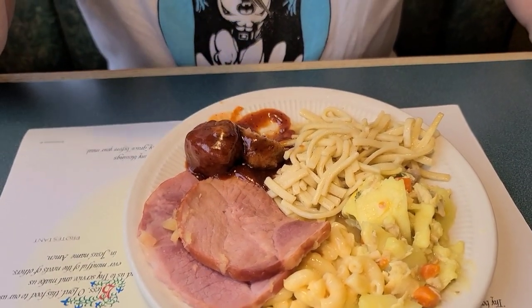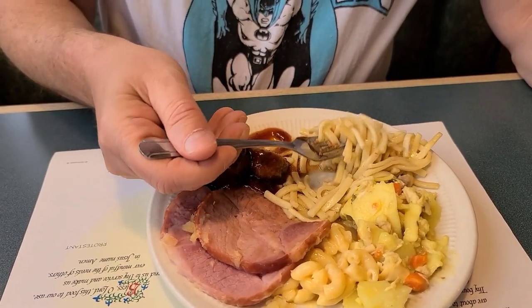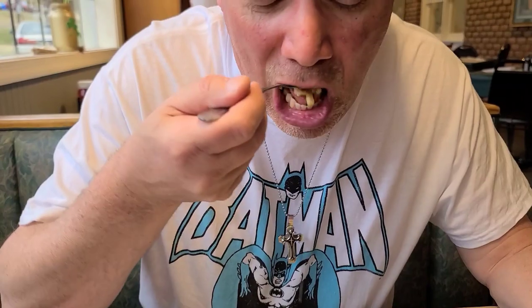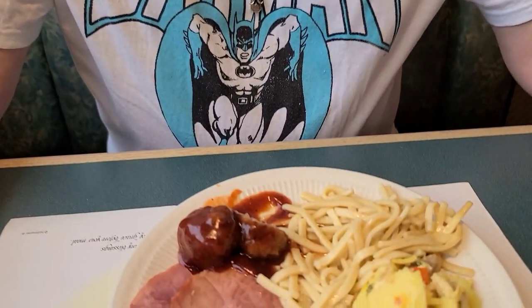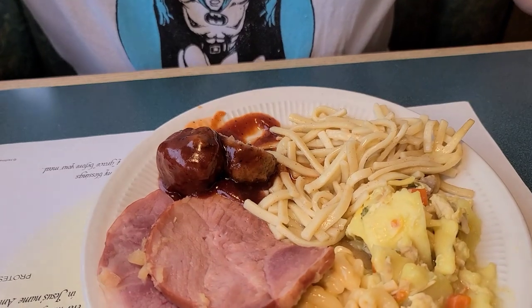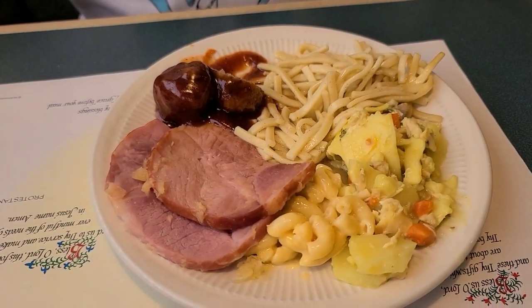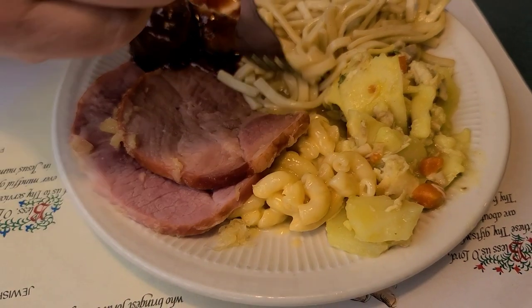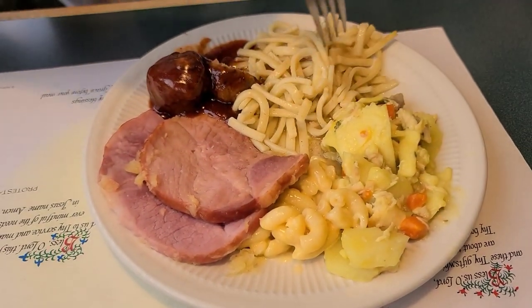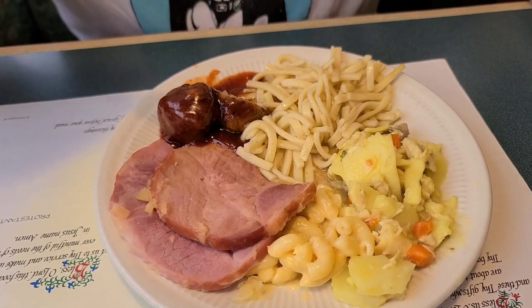Had to get my noodles. You love those noodles. I do. Had to get them. Nice flavor. Definitely hot. I mean, the meatballs are hot. So far, everything is. You see the steam coming off. Those noodles taste great. I just love them. I mean, this is one of my favorite things when coming to the Amish area, the noodles.